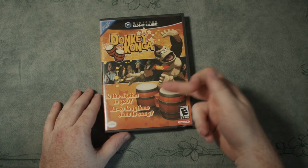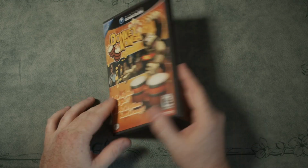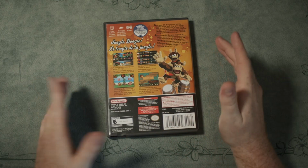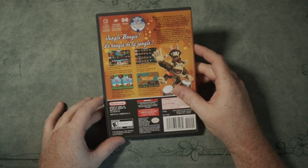And is the rhythm in you? And then they also got a Spanish translation. As you can see on this game and case, they were very good about making sure there was a bunch of Spanish translations. There's like double paragraphs on everything, including the manual. But Jungle Boogie. And we've got this super cool artwork here.